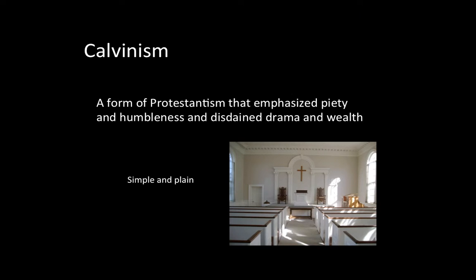Let's discuss two ideas that are going to affect all of the artwork that we're about to look at. First is Calvinism, and Calvinism is a form of Protestantism that emphasized piety and humbleness and disdained drama and wealth. This is an offshoot of Lutheranism, and all of these religious movements that move away from Catholicism are all living in the legacy of the Protestant Reformation. Calvinism was very popular in Northern Europe at this time, so we're going to see in Northern Baroque Europe a lot of artwork that isn't religious in nature at all, because the religious movement of this time was quite simple and plain.